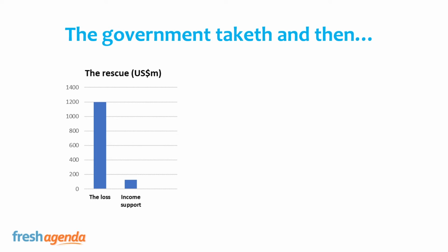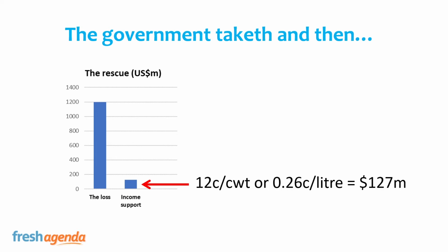Those charts, those columns don't look exactly equal. No, one's a shadow or a fraction of the other. So what got announced earlier this week was a milk price supplement of 12 cents a kilo, which is about going towards 0.3 of a cent per litre. So it's all US dollars we're talking there? That's US dollars. Yep. 127 million, as opposed to what the industry thought they would get, 1.2 billion.